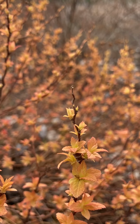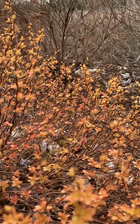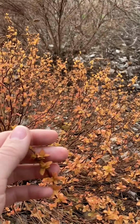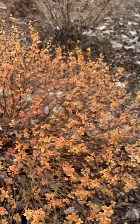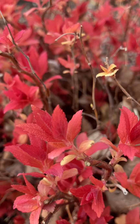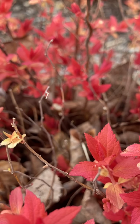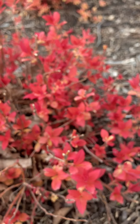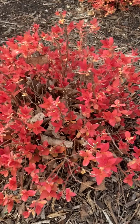So on the other side of the coin, appreciating small things, I feel like the new growth on spirea is just so charming. Look at how cute this just waking up plant is. Let's just take a minute to revisit this Double Play Candy Corn spirea and how beautifully they are filling in.